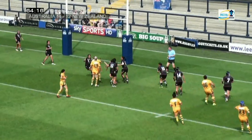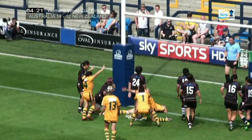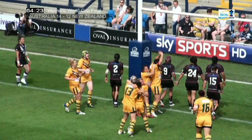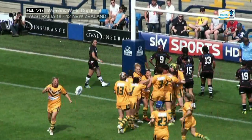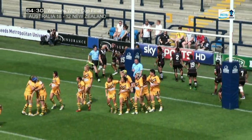Murphy goes herself, comes inside herself, she puts a beautiful ball, and she's in for a try! It's Ballinger! It's 18-12, under the H's with the kick to come! Shock on!